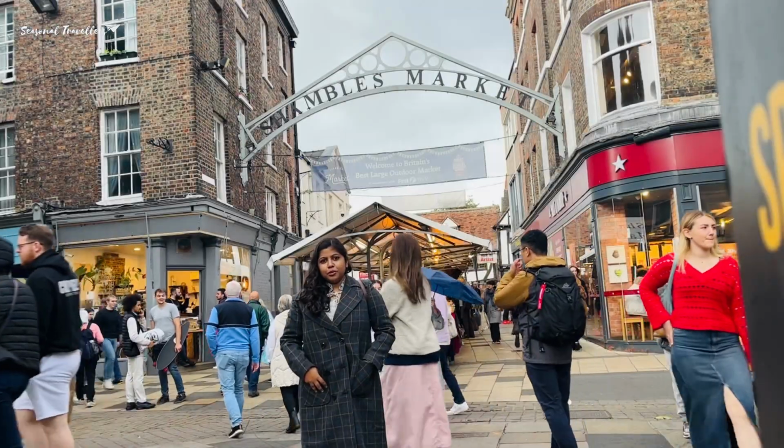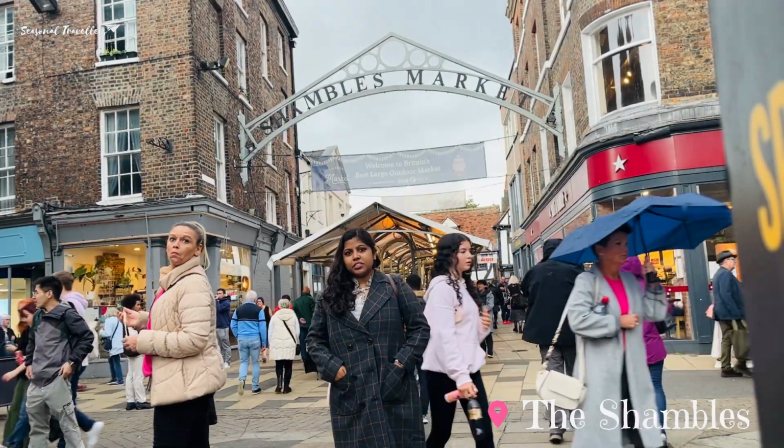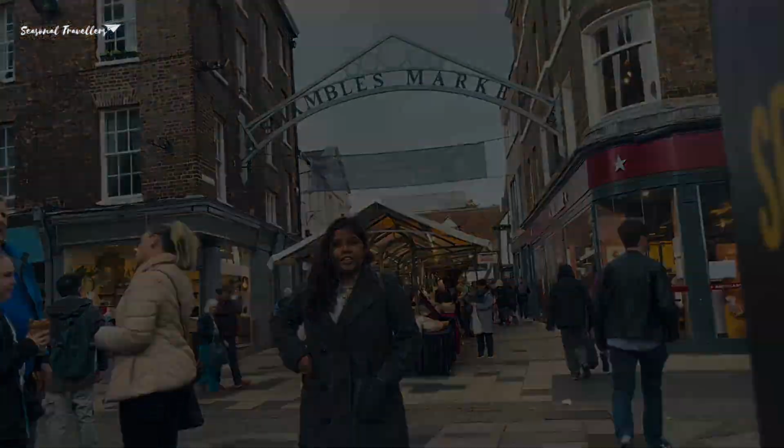I am now at one of the oldest markets in England, and it's called the Shambles. You can see the Shambles right behind me.